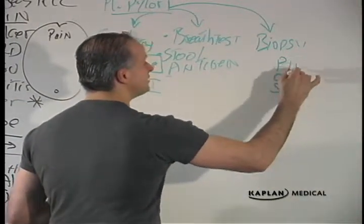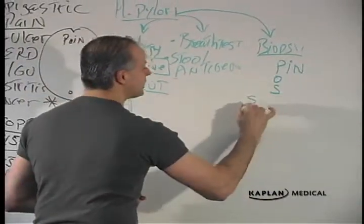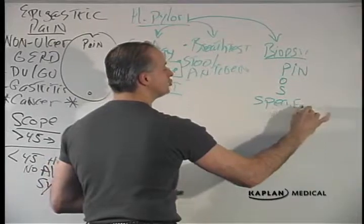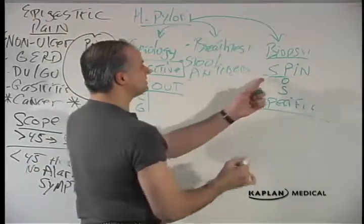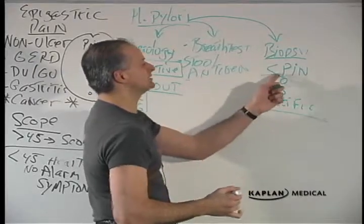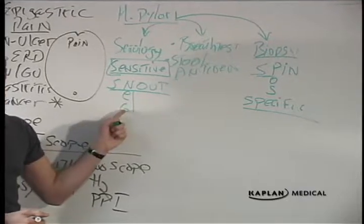A positive test rules it in. It's very specific. A positive test rules it in. Specific, spin. A positive test rules it in. Spin. A negative test rules it out, snout.